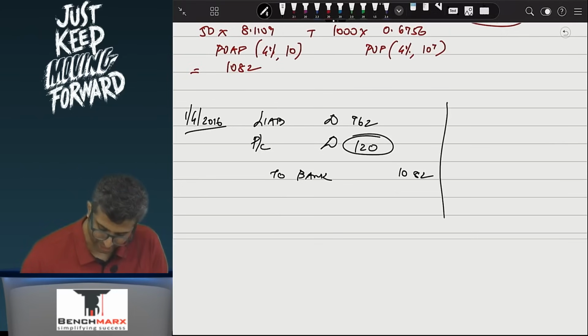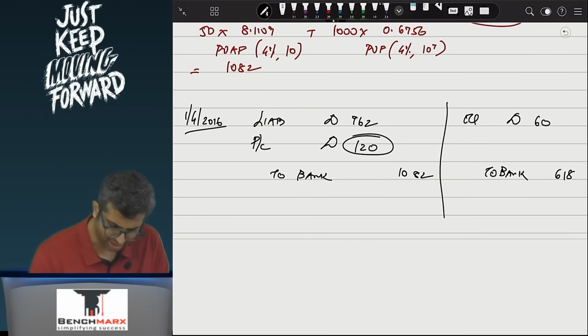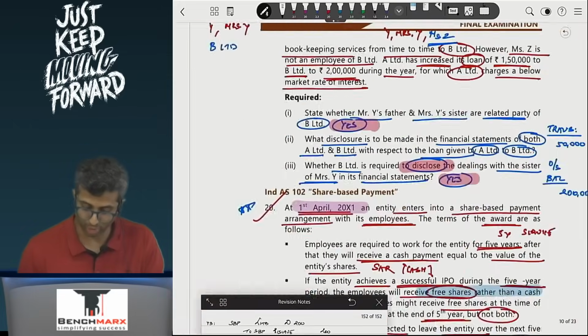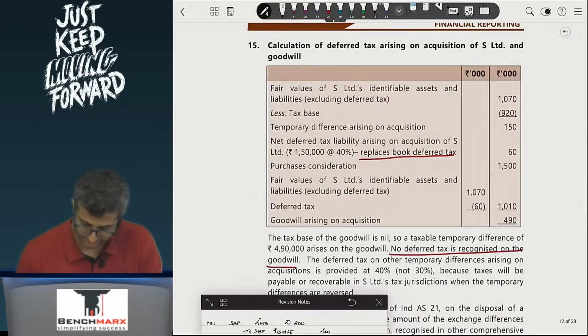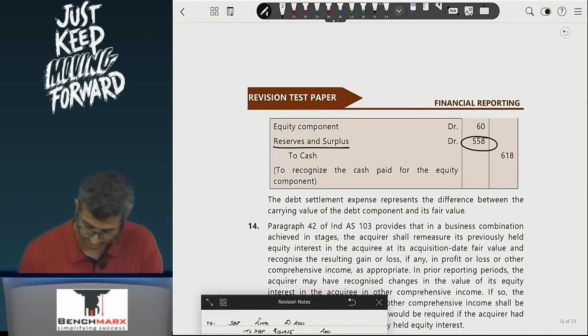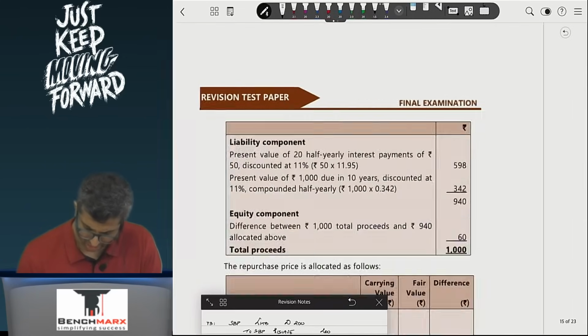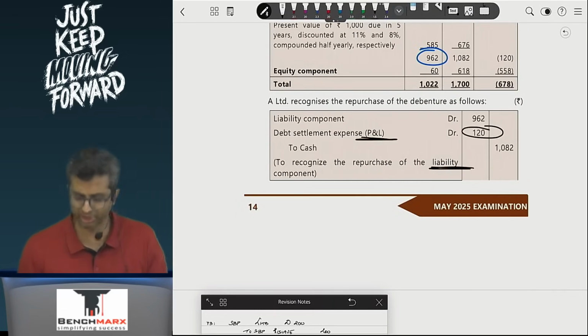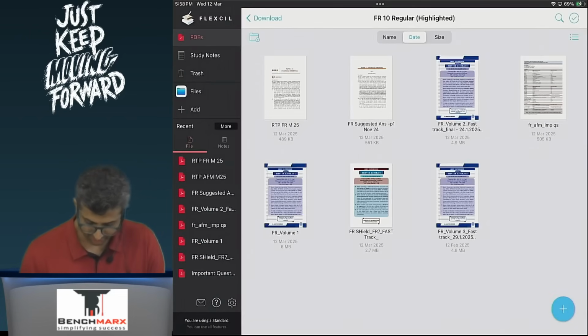Whereas the equity component in your ledger is 60. For that, the ultimate payment that you are doing is maybe 618, and hence 618 minus 60, maybe this is 558, will directly go against retained earnings, reserves and surplus, because this is settlement against an equity component. So if I cross match these two numbers, 558 to reserves and surplus is on the equity component, and 120 in the P&L is towards the liability component. This working is done similar to what we have done over here.